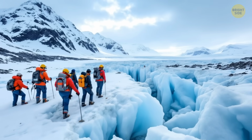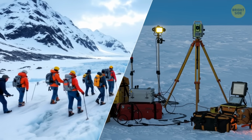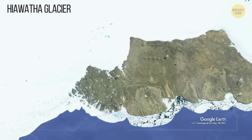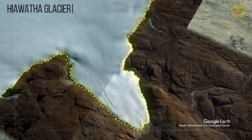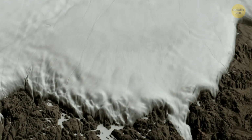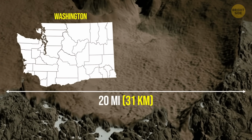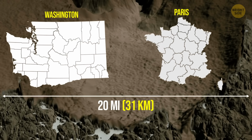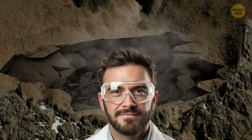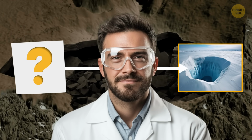A group of geologists were scanning the surface of Greenland's Hiawatha Glacier using radar when they spotted something very, very strange. It was a giant pit, more than 980 feet deep and almost 20 miles wide. That's big enough to fit inside Washington, D.C. or Paris. After staring at their radars for quite a while and scratching their heads, researchers decided to find out what could have made such a huge hole.